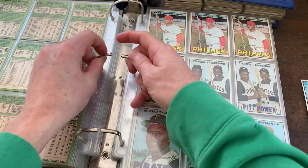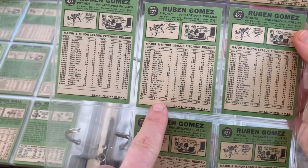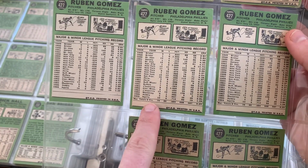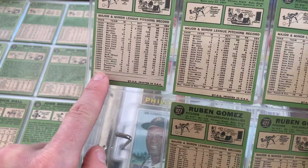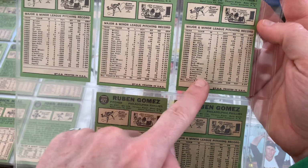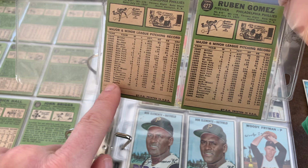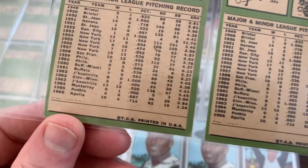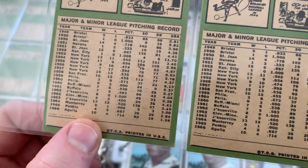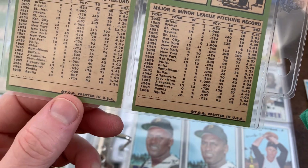And okay, yeah, it looks like there are. So the error here is, if you look here, you got the MLB totals, right? So he's got 9 years of totals here, and then there's no totals here at all. So it looks like you got no totals, no totals. It's almost like they started to print them, and the ink just didn't, probably like the no-name error for Frank Thomas in 1990 Topps, right? Looks like the ink just ran out.